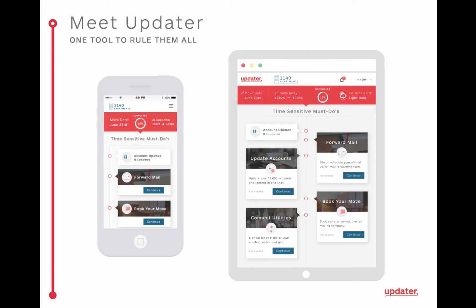And here at Updater, we really believe that it doesn't have to be so bad. So we consider ourselves one tool to rule them all, if you will, when it comes to moving. And what we do here at Updater is we take all of those tasks that your residents need to accomplish, all of the information that you guys need to present to them leading up to their move-in, and we bundle that into one really nice digital, easy to use dashboard that your residents get to take advantage of for free prior to moving into or out of your community.